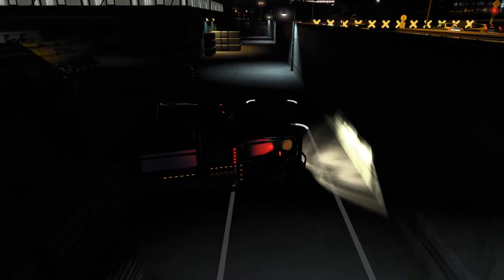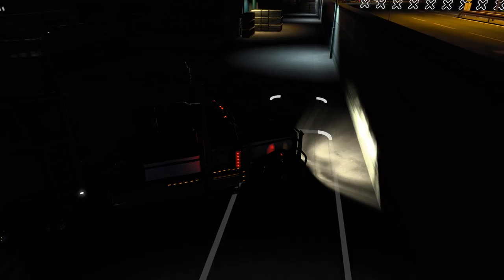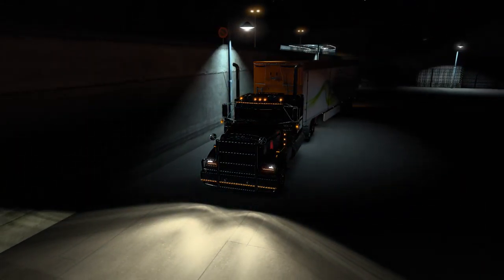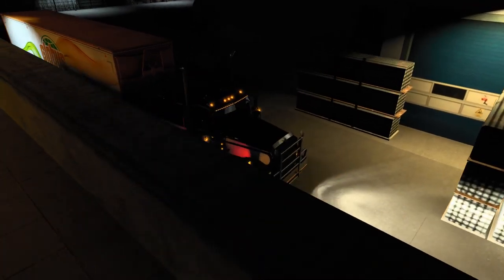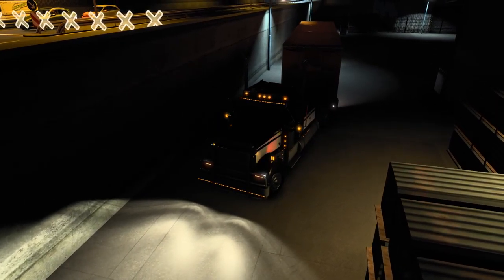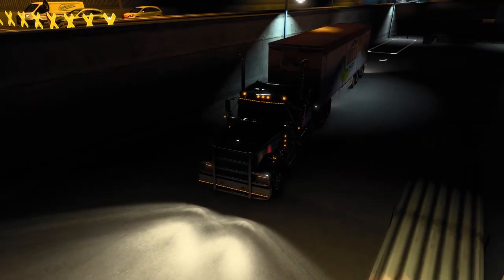We're going to have to back up some more. We gotta get turned around so we can back it in. There we go. Don't hit that container there. There we go. These trailers are a little bit different to back from the trailers on the ATS, so it may take us a little bit longer.